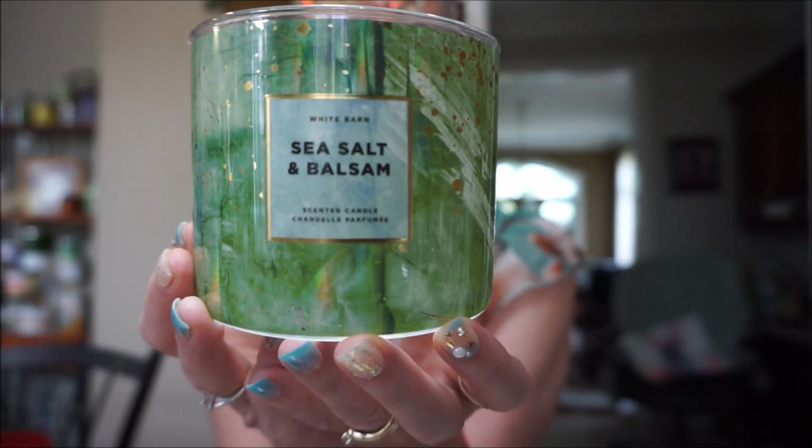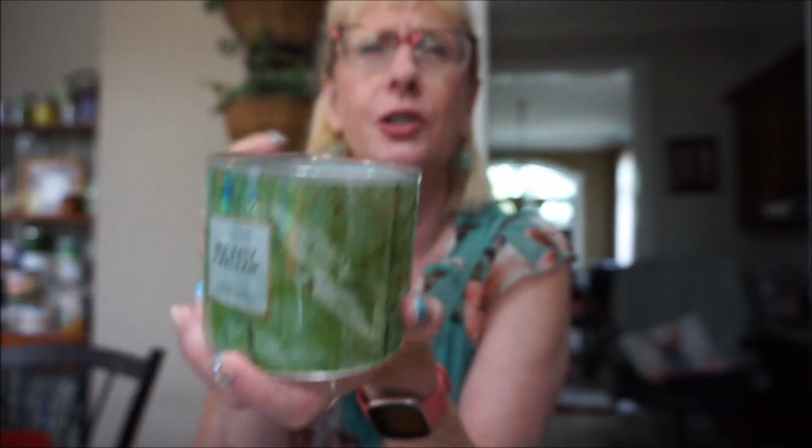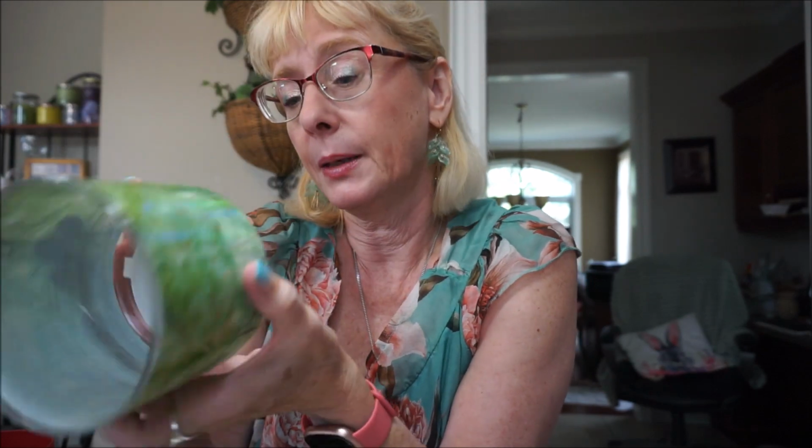All right, so I'm going to start with the 2 candles that I burned at our cottage up in Elk Lake. Now, traditionally, I always take vanilla birch and usually bergamot waters, but I decided to break tradition and try something different. And this is sea salt and balsam. So very good burn, very good throw. This one just filled up the cottage. There's like 6 or 7 bedrooms in the cottage, so it's quite a long cottage. Well, somewhat long. That's what she said. But it filled it up anyhow.